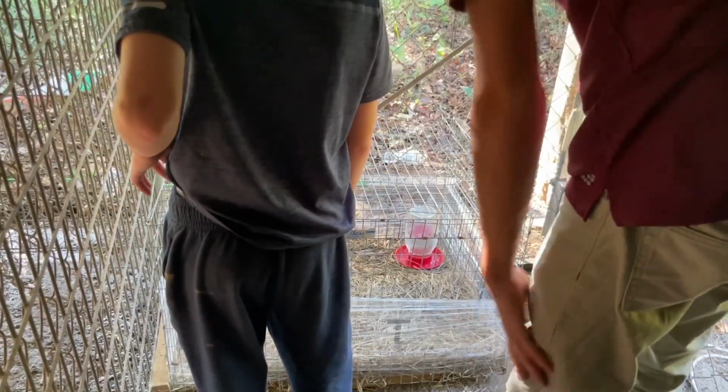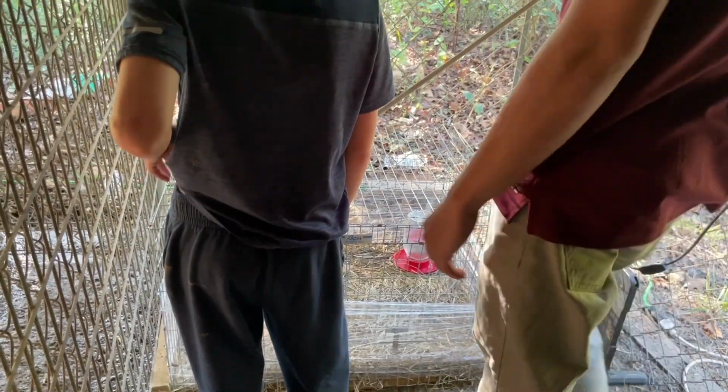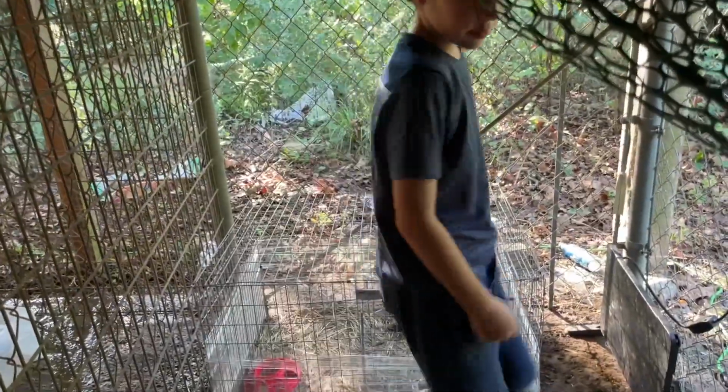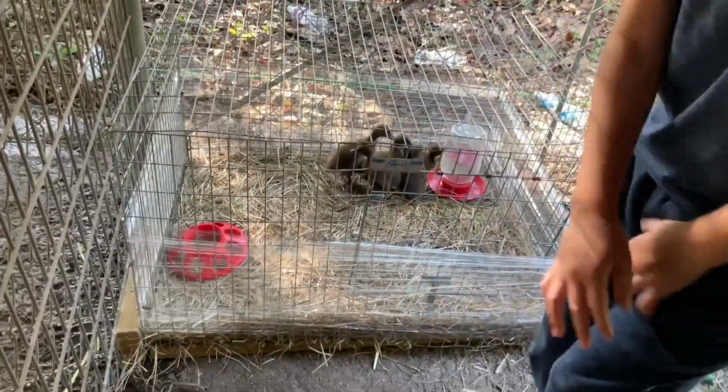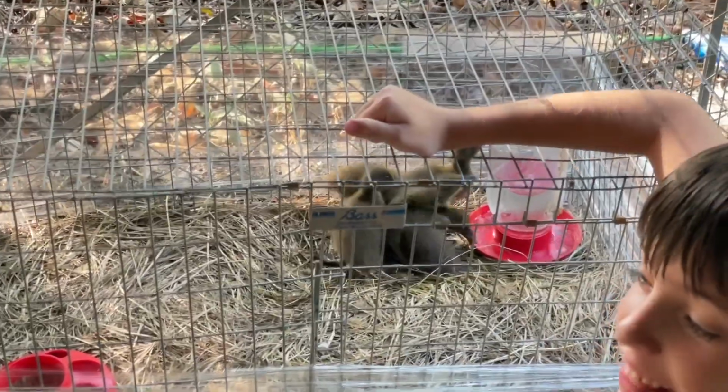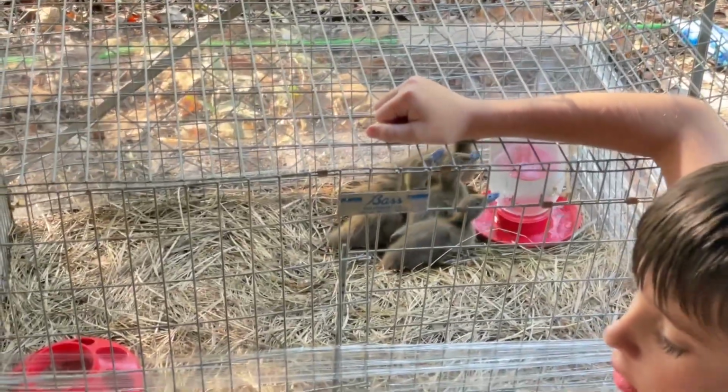Yep. When they're big enough to roam around and walk around, in the grass, I'm gonna get them a kiddie pool so they can splash and play. You like them, Miles? Pretty much don't have to do anything when geese grow up, other than feed them, water them, and pet them. Don't forget that. You gotta love them and snuggle them.